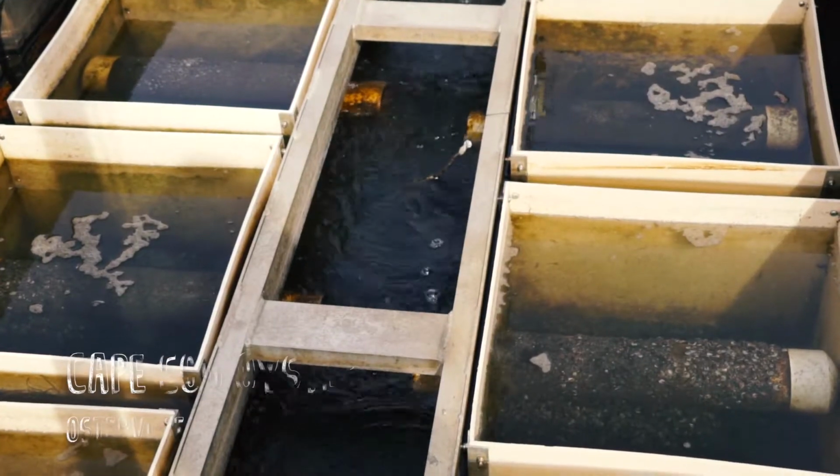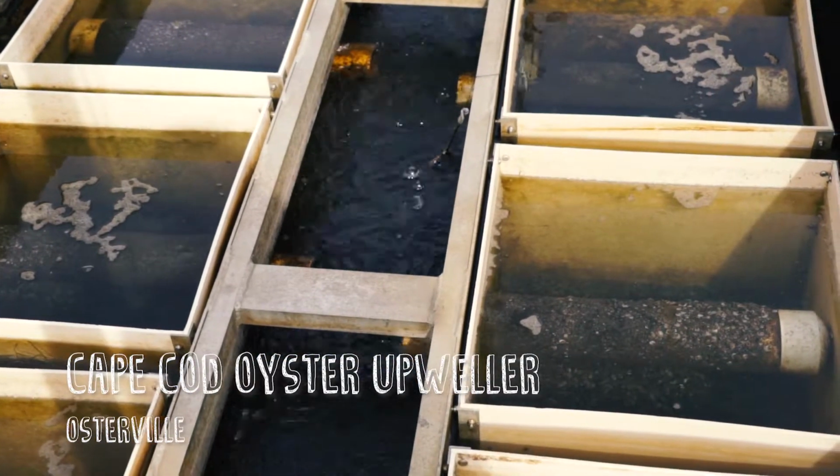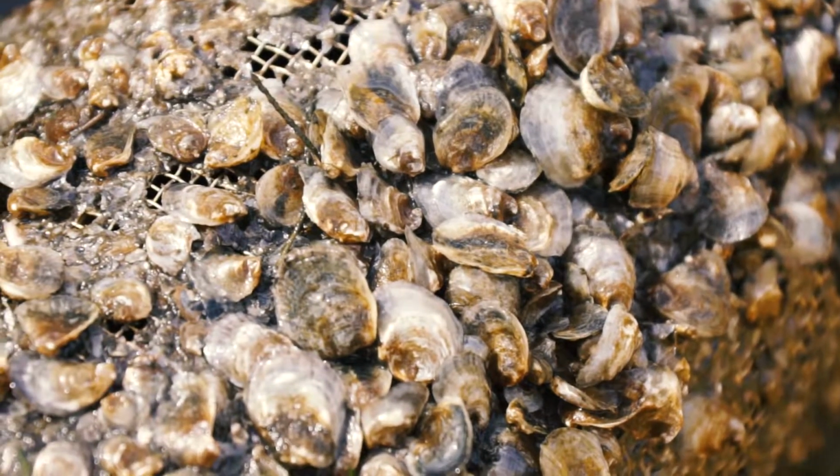In the wild, an oyster grows at about 1 inch per year, so it'd take them 3 years to get to a harvestable size. And when we start them in the upweller, it takes them only about 1.5 years to 2 years maximum. The amount of growth that we see on a weekly basis is just unbelievable.